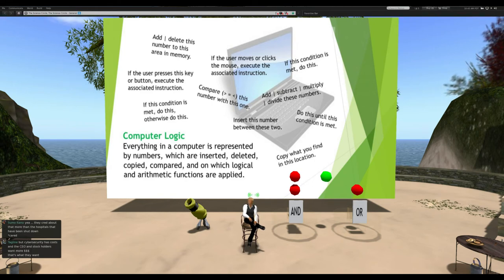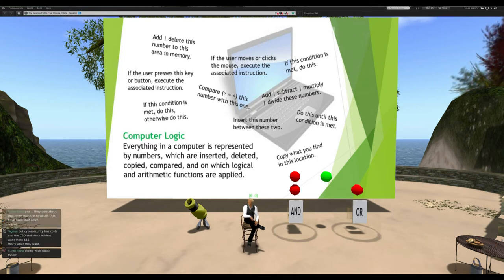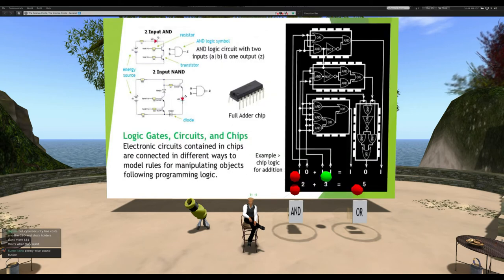In other words, copy what you find in this location. Do this until this condition is met. If the user presses a key or whatever, execute this function, add, delete this number, compare this, all this sort of stuff. Now, that's computer logic. So how does that actually work? Well, let's take a look at that. I'm going to get a little deep in here. And here again, I'm trying to explain how a computer works in one hour.